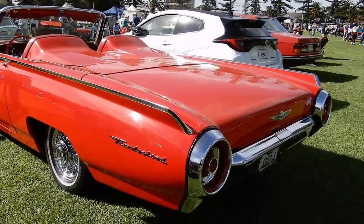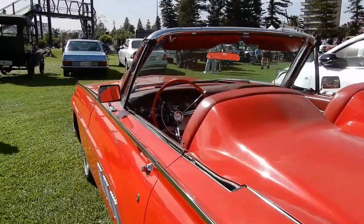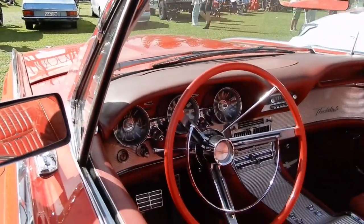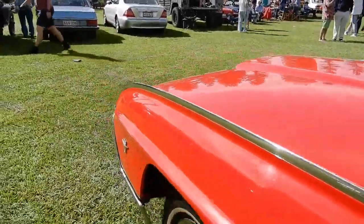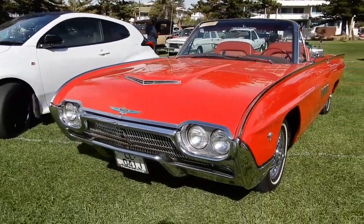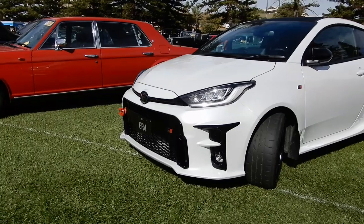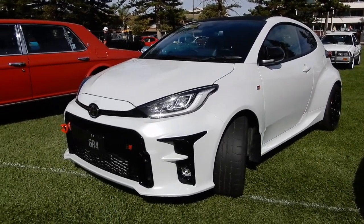And of course, then we go to a Ford Thunderbird. Check out the gauges on him as well. Very, very cool. Very big. Two-seater, of course. Big car just for two people, but my God, that's a very stunning car. And something that some people would probably hate, a little Toyota.